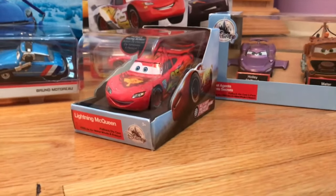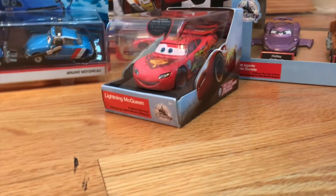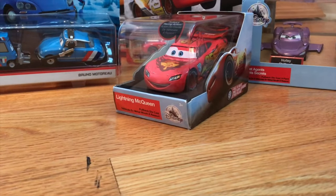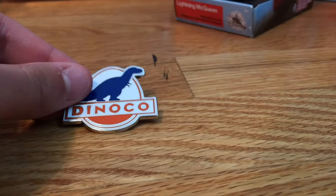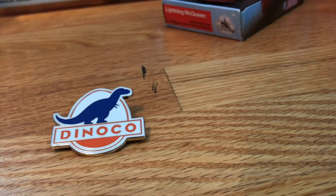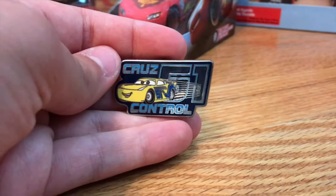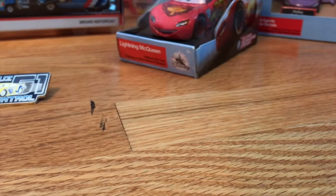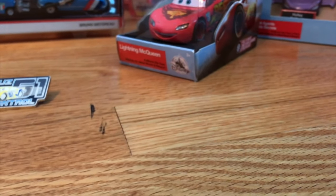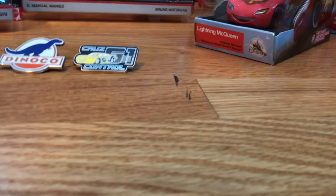Now, onto the actual Disneyland stuff. I'm going to start off with the pins that I picked up. I bought quite a few, but these are the only Cars ones I got. We have a Dynaco logo. Very nice one. We've got this really cool one, Cruise Speeding By, and it says Cruise Control, number 51. No, I didn't find any of the weird pins from the Weird Products episodes. Those aren't sold anymore. I knew that going in, but if I found them, I totally would buy them.